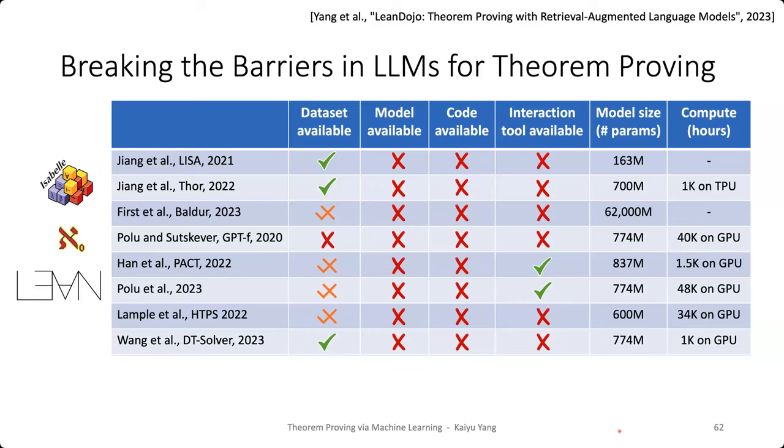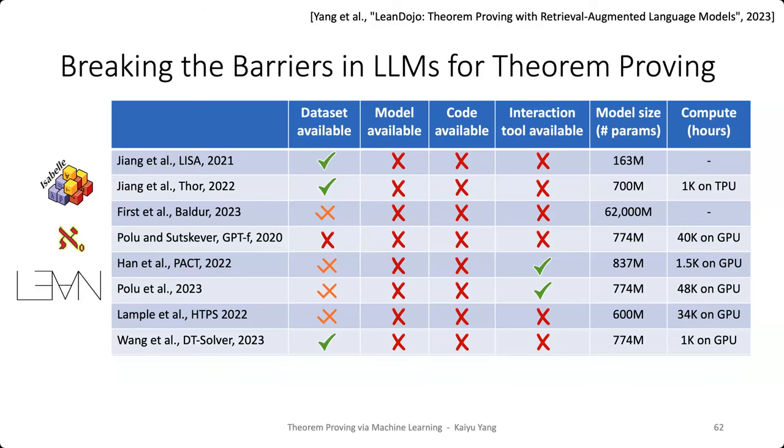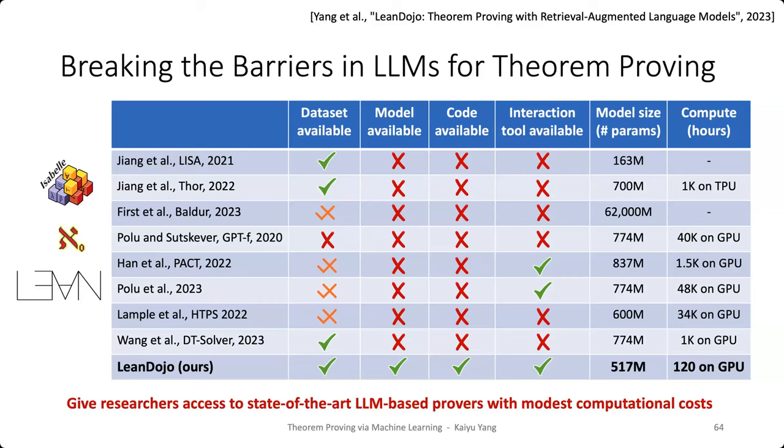So I see this as one of the most important barriers in large language models for theorem proving. One contribution of our LeanDojo is that we want to break this barrier by providing tools, datasets, and models that are completely open sourced. And our model is very inexpensive. It needs only 180 hours to train, so less than 1 week on a single GPU. Thereby we give researchers access to state-of-the-art large language model-based provers with small computational costs. And we have already open sourced our work, so you are welcome to check it out.